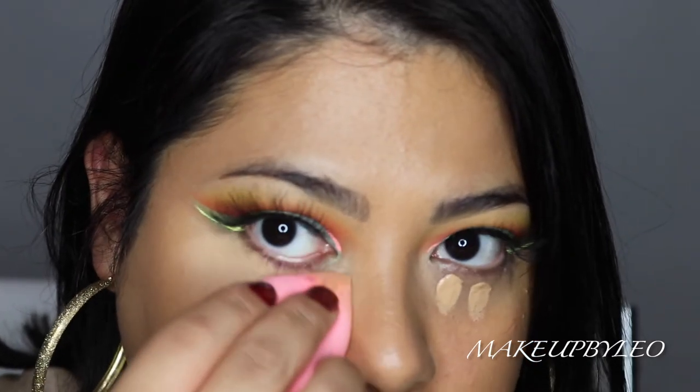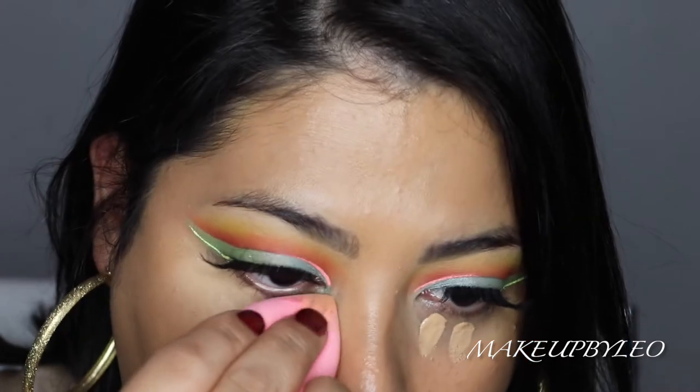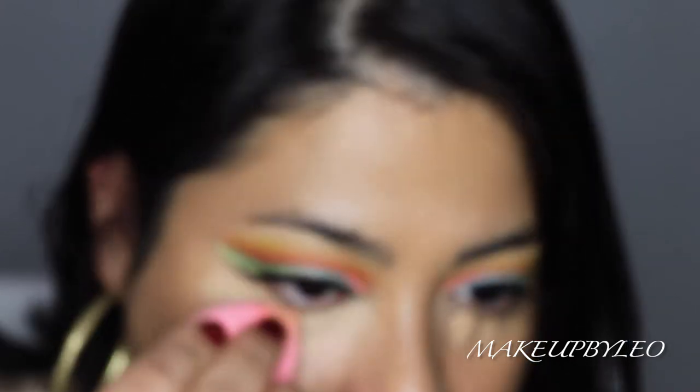You can see pretty well how it covers. I think it covers really, really nicely.